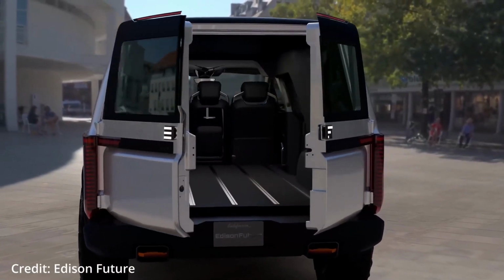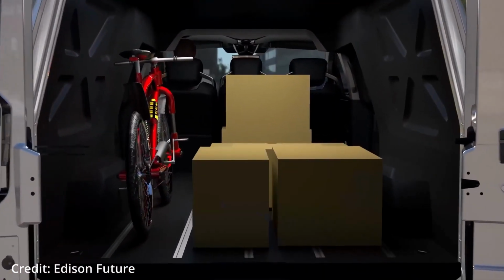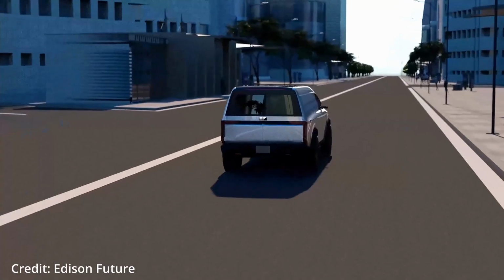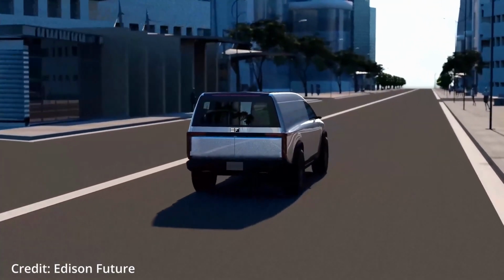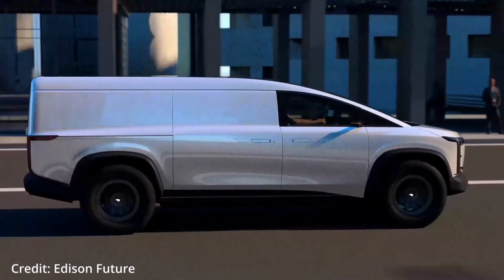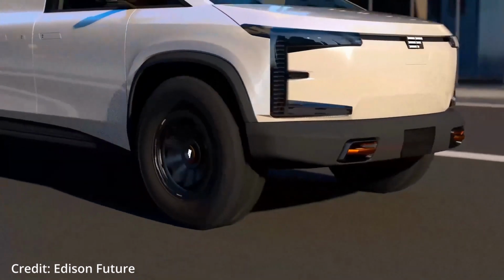This model only offers 2 powertrain variants, standard single motor and long-range dual motor, but the driving range isn't listed for either of them. Both share the same towing capacities as their corresponding pickup truck variants and offer the optional solar roof. Edison Future has not announced pricing and availability details as of yet.